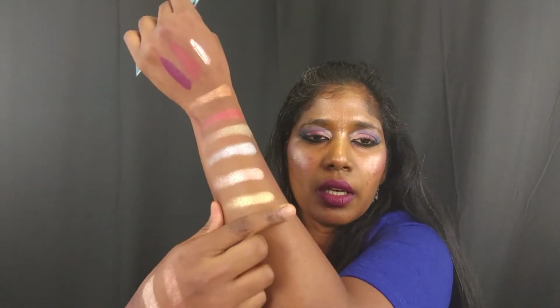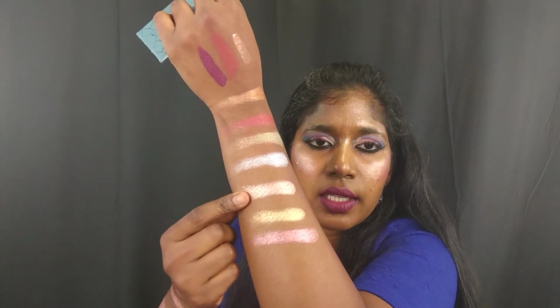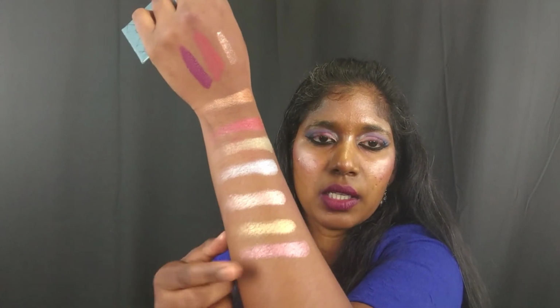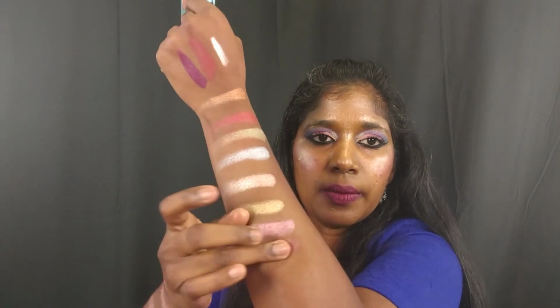And then we have this shade, which is like a plummy rose gold, I would say. This is more rosy, right? I'm sorry, this is more rosy because it's darker, but this is very pale. This is the typical rose gold that we see in the market. This is more plummy. It's really beautiful. And then I think this shade is called Upon a Star. It's a sage green, which I have swatched here. And then we have this shade, which is a very deep bronze shade.